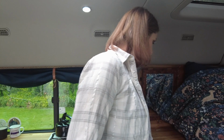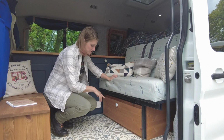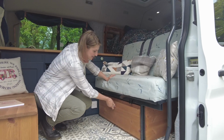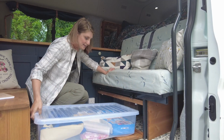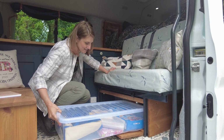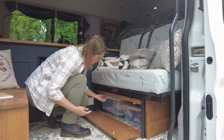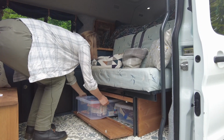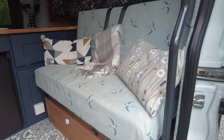Well, I've got a big storage area under here. So in there I tend to put all the bedding. Loads of storage under here, that was really important to me to have lots of places to put everything. So under here we've got two massive containers for all your food and bits. Feels absolutely loads of stuff.